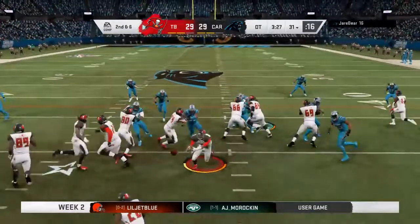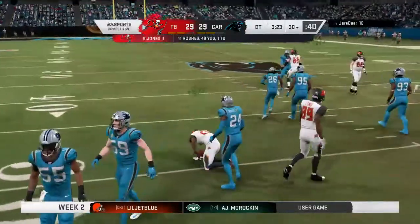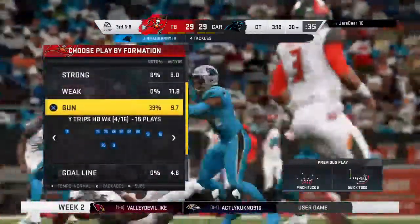It's been loud in here so far. They'll go again to Jones. And he went backwards. He'll be down at the 30. That'll be a loss of a yard, and it leads to a third down.